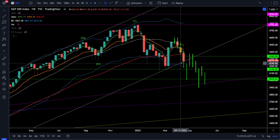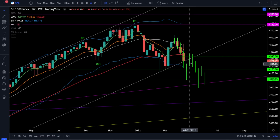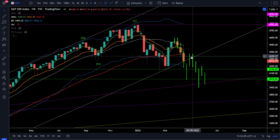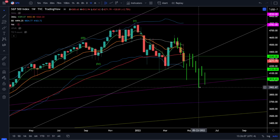So one of the possibilities is that we're going straight down to that support level without a bounce and then getting the very impulsive bounce to test resistance. Now, if we're going into the bear market scenario, we should see a rejection at that level and continue down lower to the 3,900s. And then from there, we could go into a deeper bear market, or we could start to reverse and start trending back into a bull market.